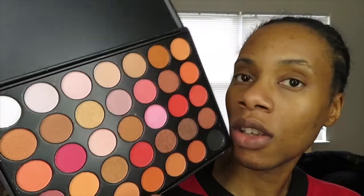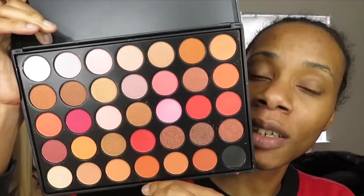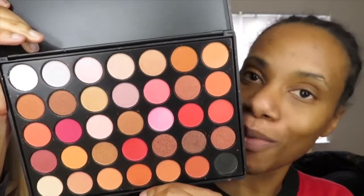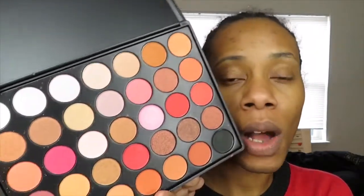So let's see. There is a mixture of mattes and shimmers. Most of them I think are shimmer, and you might have your satins here, but you have a black and you have a shimmery white here. So since we're still into the fall, well, winter, fall, this is very appropriate, especially since it's 2019. Why not buy you a new palette? I'm going to just do some live swatching so you guys can see the pigmentation and the quality of these palettes, and then I'm going to come back and show y'all and let y'all know what I think.